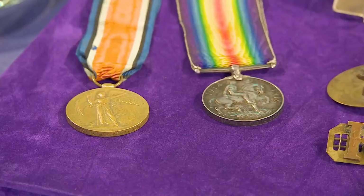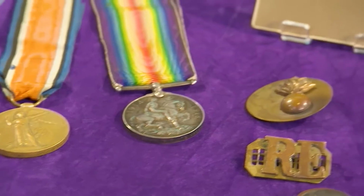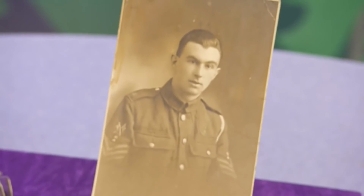No. I always try and encourage people not to sell medals because it's a little piece of family history. Once it's sold, that's it, isn't it? Gone, I think, forever. If it had been a close relative, it might have been different. It'd be nice if he had some more medals to go with the victory medals. But anyway, are they worth a bit of money?